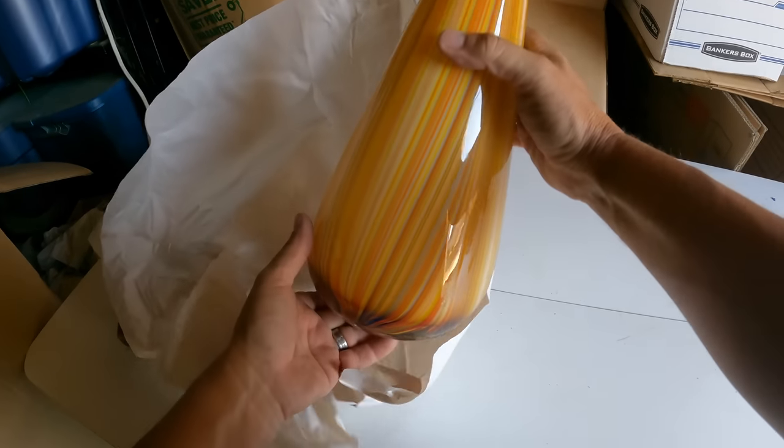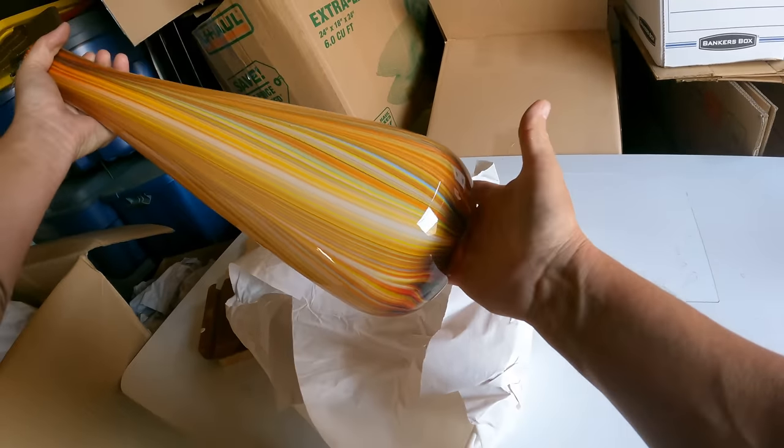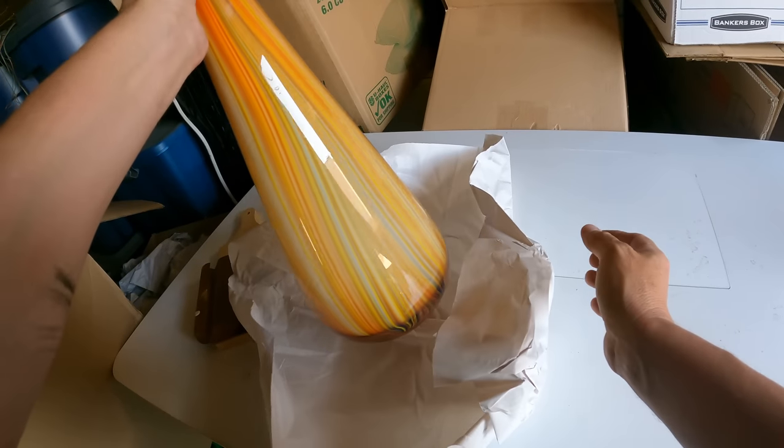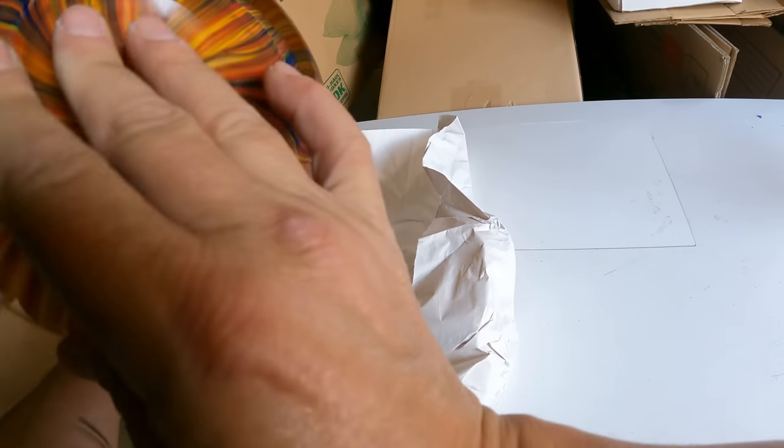Whoa, that is really beautiful. What the heck? That's super nice. Look how pretty that is. Ooh, I kind of want to take that home and show Jana. That's pretty. I know what she's going to say.